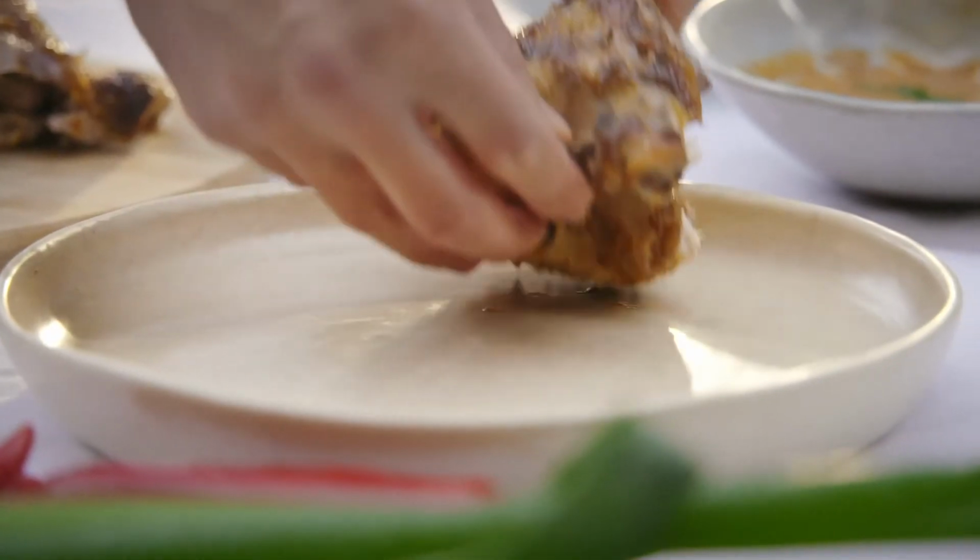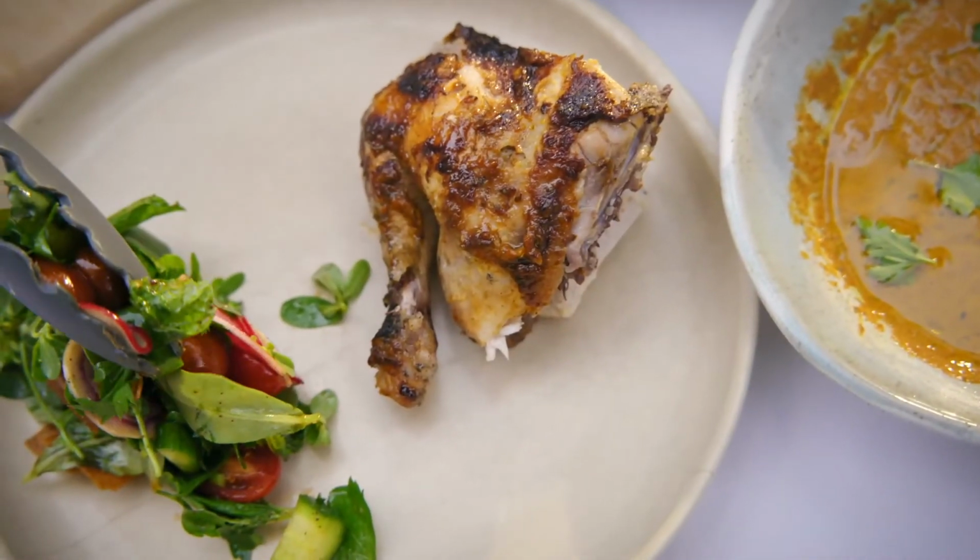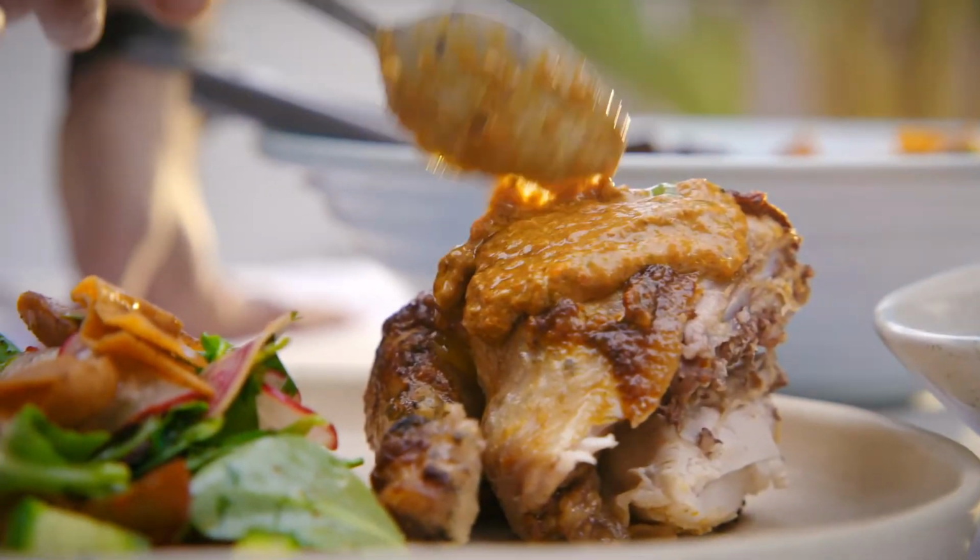It's definitely more exciting and more interesting when you invite guests over to your house and you're cooking over open fire or open flame. I mean, everybody loves a barbecue, but when it's cooking over charcoal, it's beautiful.